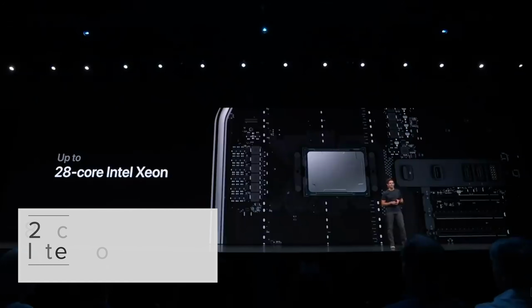Let's start with the processor. This computer has a 28-core Intel Xeon W processor. This processor is going to cost approximately $8,000.